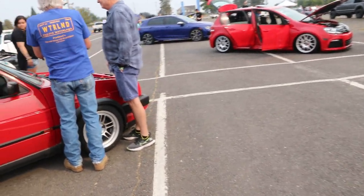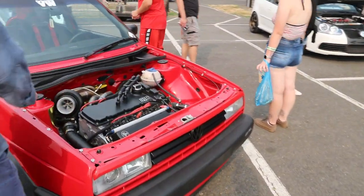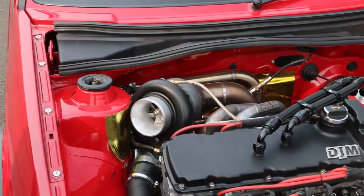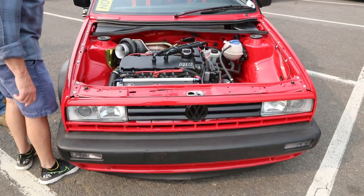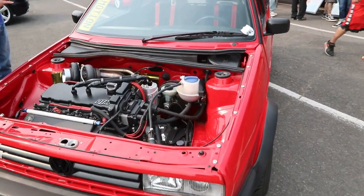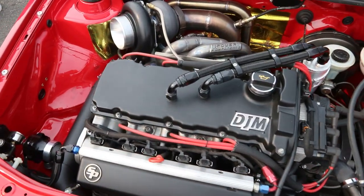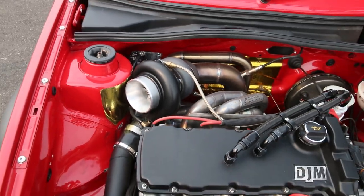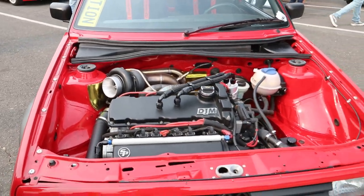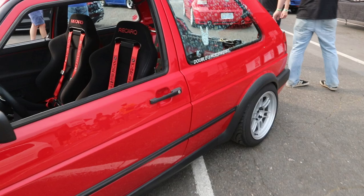He's got the turbo mounted off to the side with a cool manifold in the back. I mean, look at that. Rally front end, shave bay or partial shave bay. This thing looks nuts. I love the turbo setup. The presentation's so good. And again, this one is also all-wheel drive. I'm not sure if it's Syncro or 4Motion.